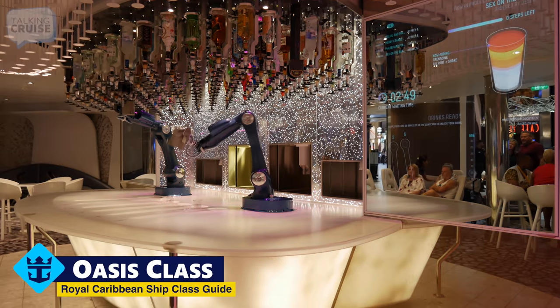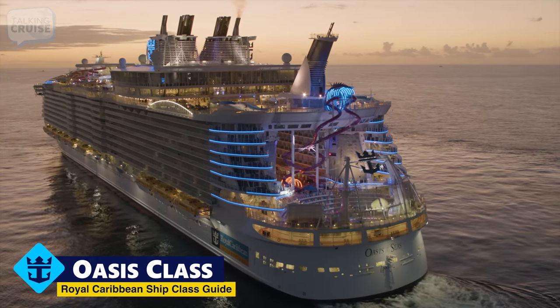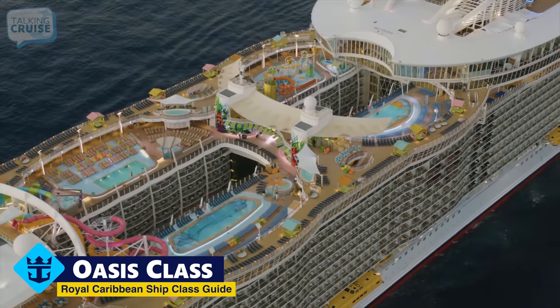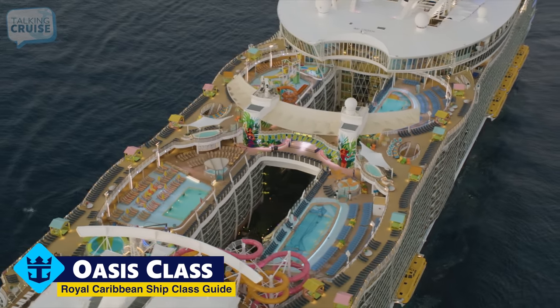Bionic Bar. These new features and more have also made their way to Oasis of the Seas, following her 2019 amplification, with the Allure of the Seas currently waiting to receive a similar makeover at a future date.